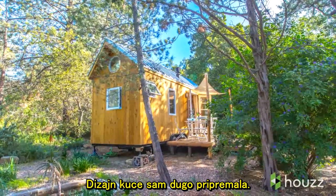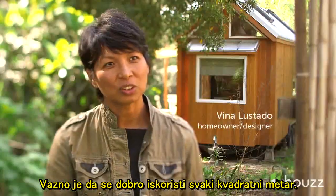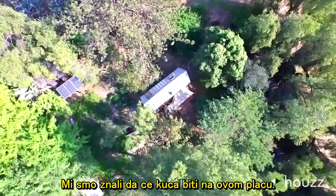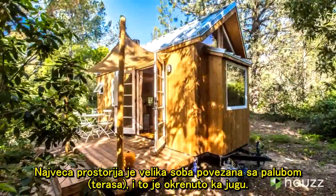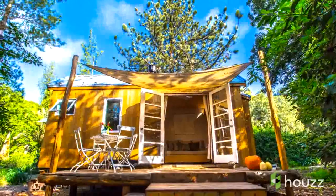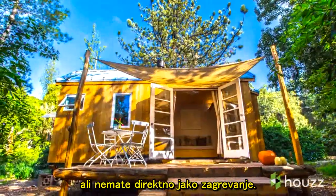The design of the house is very thought out. You really have to make every single use of square inch that you have. We knew that it was going to be sitting on this property. We sided it so that it's south-facing, which allows for passive heating and cooling. So the main living space, which is the great room and the deck, is all facing south. It has most continuous lighting throughout the day, but you don't have direct heat gain.